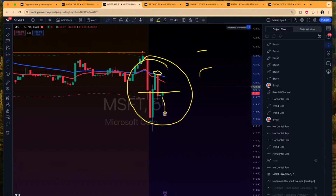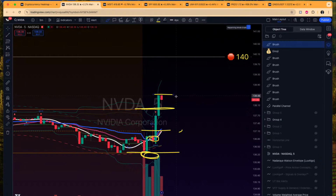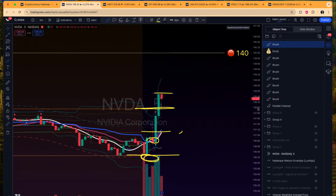Let's keep an eye on Microsoft. Microsoft still looks very weak, so I'm going to just hold my put, even though NVIDIA, that's a nice little candle. Let's see if we can get above 138.53. We do have resistance there, so this is totally to be expected. But in general, this is looking nice and strong.